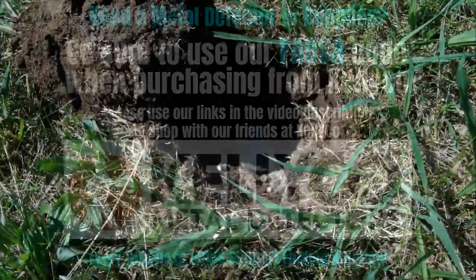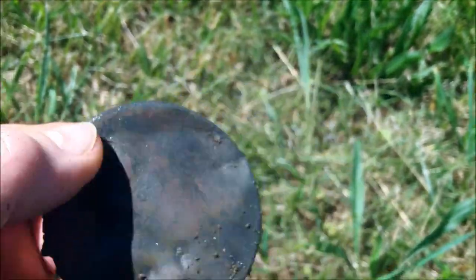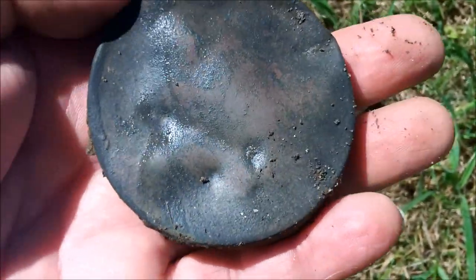Got another high tone here. It's giving me a 25. I popped the plug and there it sits right there. Looks like, yep, looks like the bottom half to another compact. So pretty cool find, pretty big one too.